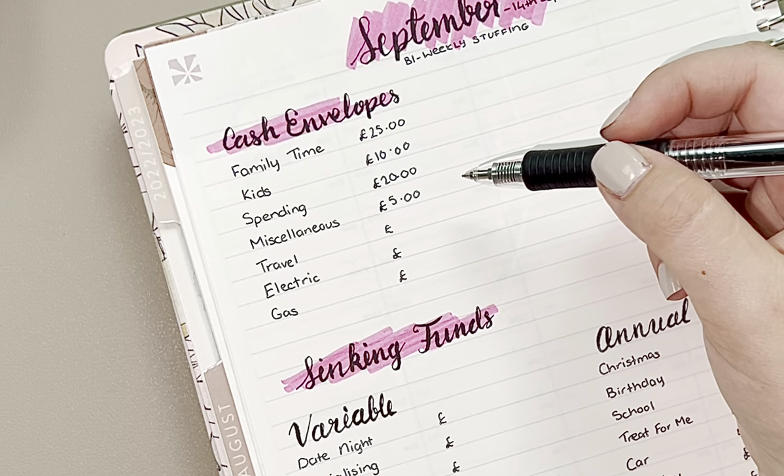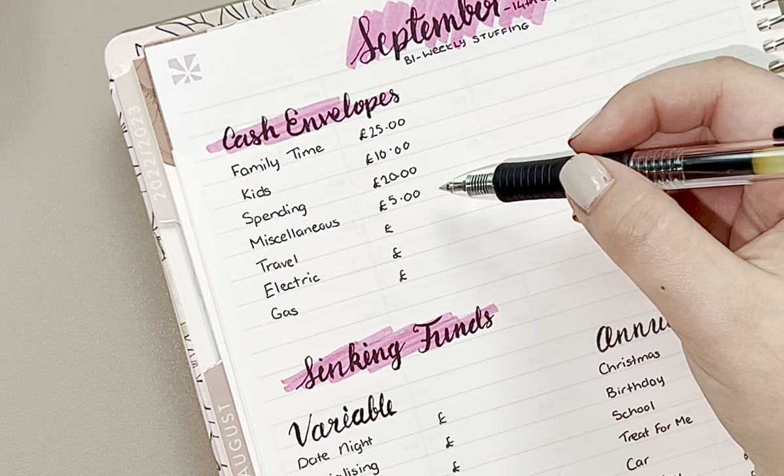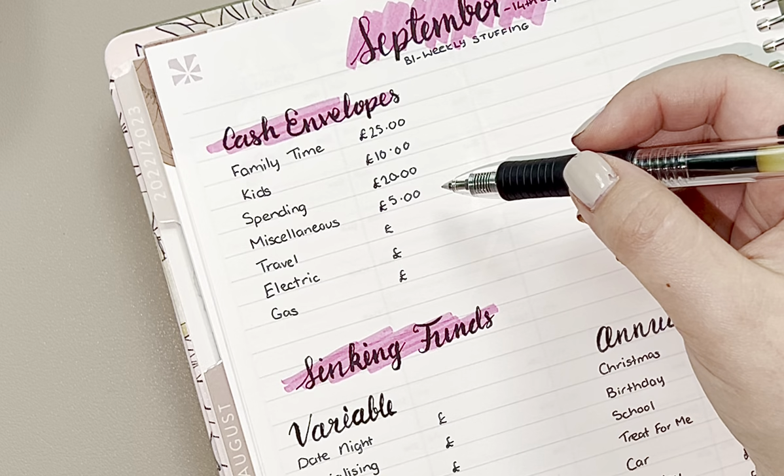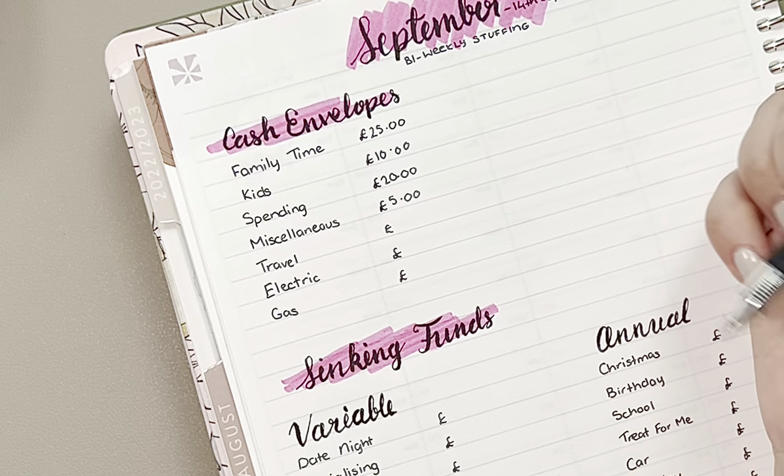But anytime I'm at the supermarket, if I've got at least £5 in this little category here, and there are people there collecting money for the food banks, I will go in and use that miscellaneous to give money to the food banks.